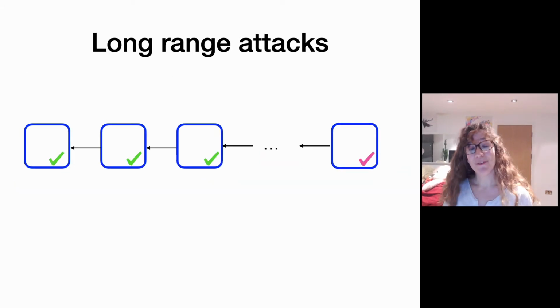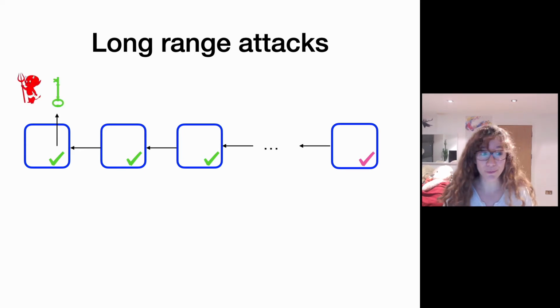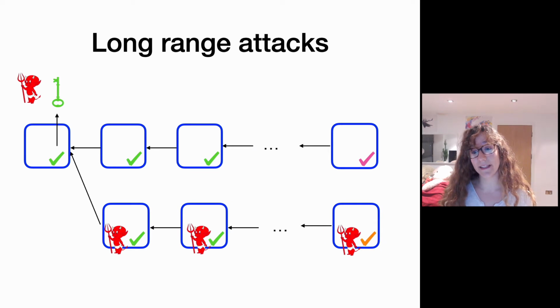So one type of attacks that has been discussed in the proof-of-stake literature are long-range attacks. So in a long-range attack, the adversary corrupts the past validators of a proof-of-stake protocol and then uses their keys in order to rewrite the entire history of the blockchain. So the idea is like these validators, they have left the system, so they have no more stake. So the adversary could buy their keys at almost no cost because they don't care.